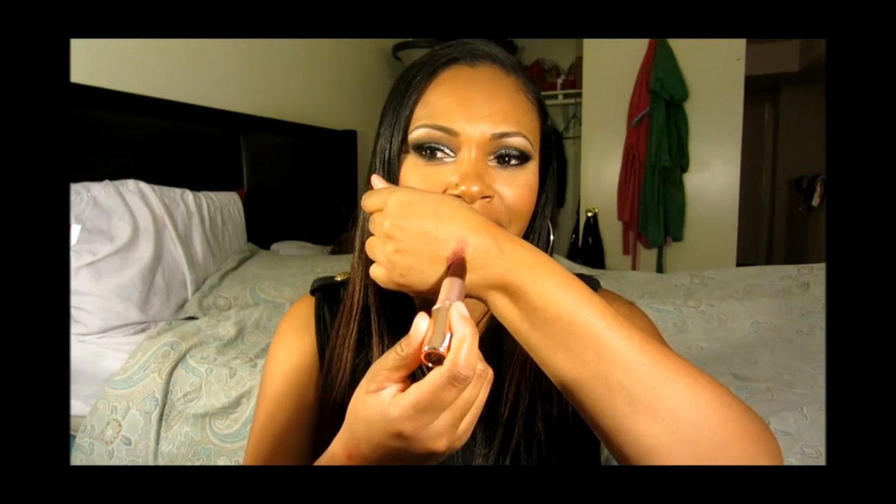So the next one is Talk That Talk, which is very deep. It looks like it would be purple, but it's more of a very deep, berry burgundy kind of color. It does remind me a lot of Diva by MAC, but this is a lot darker. This is a really gorgeous color.